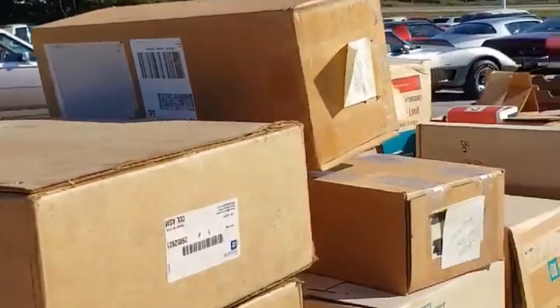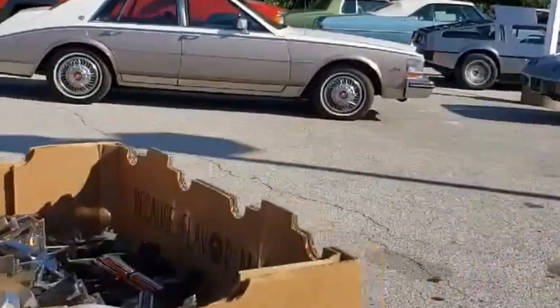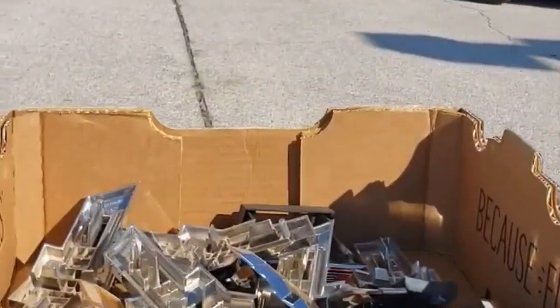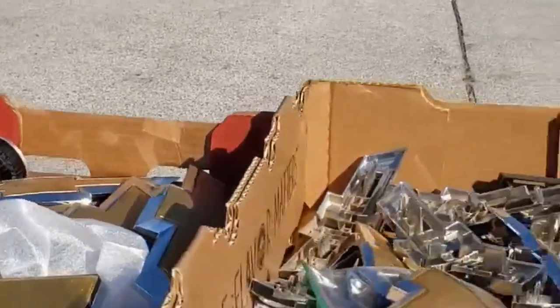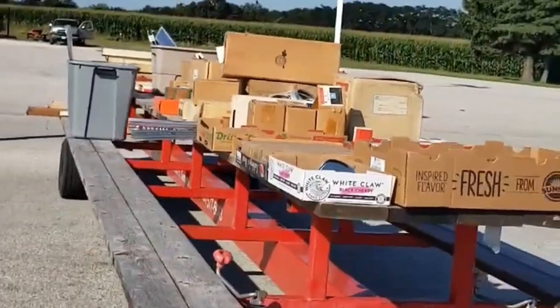All the way back to the 40s. We'll have about 4 of these picnic tables full. There's some newer emblems, but really cool stuff. Also found big block heads brand new in the box.